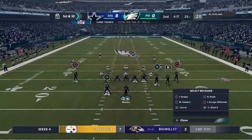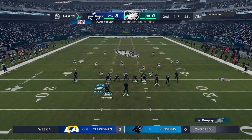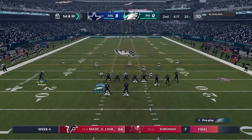The Eagles offense set to begin their next drive. It hasn't gone particularly well for them, that's obvious. In these conditions, no points so far. They've got to get that offense on track. The question, how do they do it? It is the age-old question, isn't it?